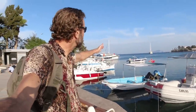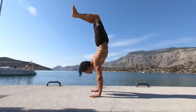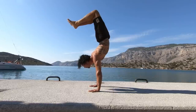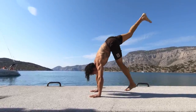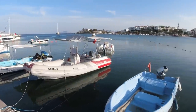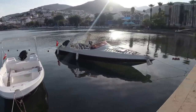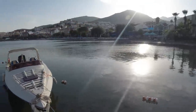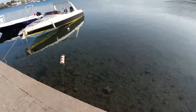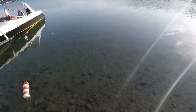And out there, not sure which piece of land it is, the Greek island of Simi, which I visited two years ago with my friend Victor from Sweden. Looks like that's where all the restaurants are, out there. And I can see some fish in there. They're pretty small. And somebody's got a fishing line set up here.